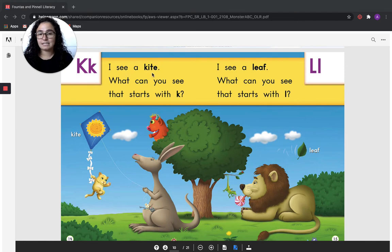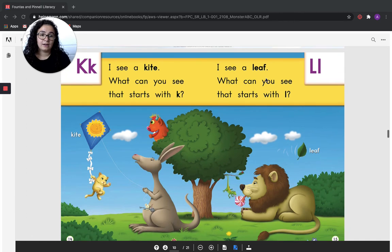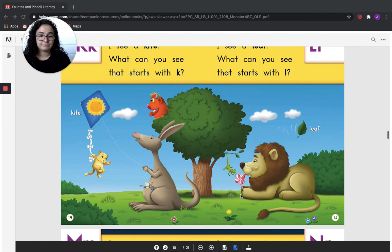K. I see a kite. What can you see that starts with K? I see a kitten holding onto a kite, and I can also see a kangaroo with a mouse in their pouch holding a key. L. I see a leaf. What can you see that starts with L? I see a lion and a lizard licking a lollipop.